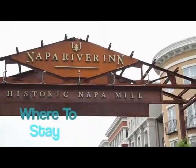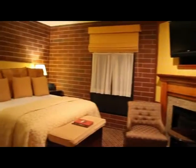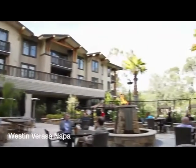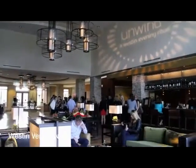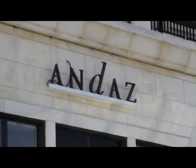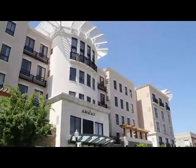Where to stay? The Napa River Inn is a beautiful historic property. It's right on the river. It's absolutely amazing. Weston is newer. For $5, you can rent gym clothes the entire week. You don't have to pack it. It's genius. And the Andaz put downtown on the map. If you can afford it, stay there.